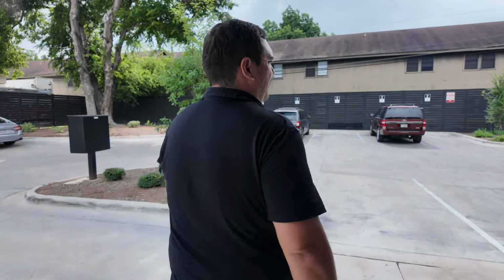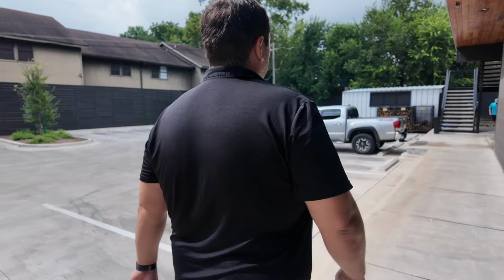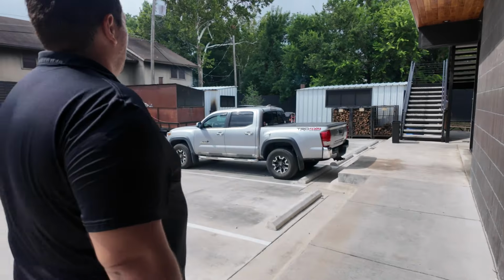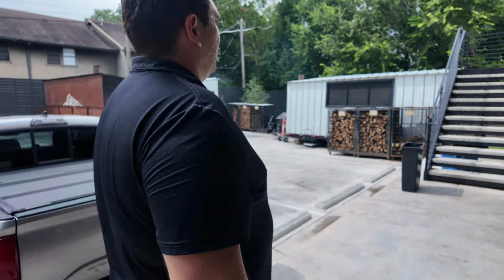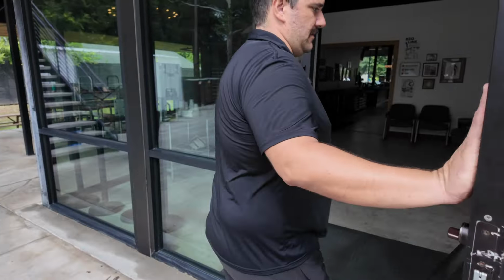We actually just pulled in our pit from the food trailer. The food trailer just shut down on Sunday, last weekend. So now we've got a 1,000 gallon offset, a 500 gallon offset, a 115 offset, and 3 chud boxes. So this is the front door. Come on in.